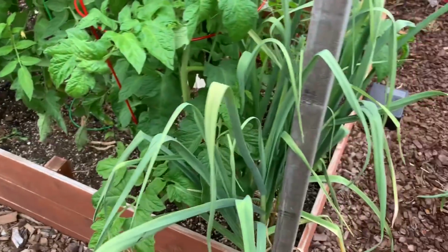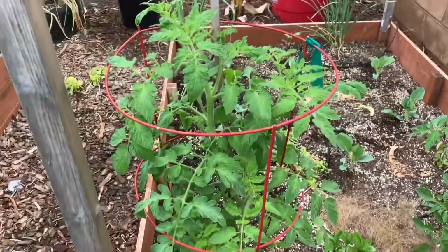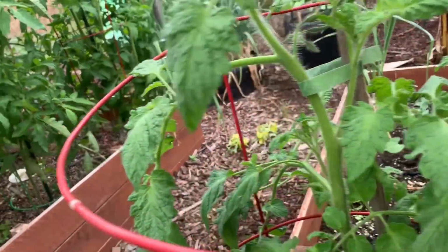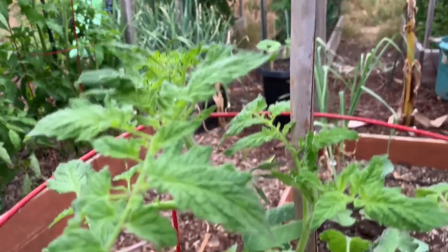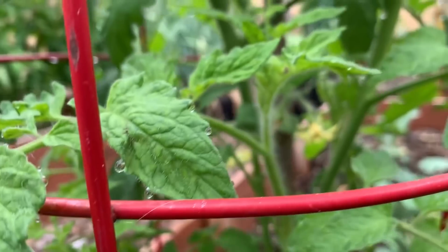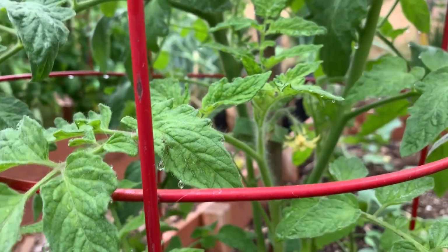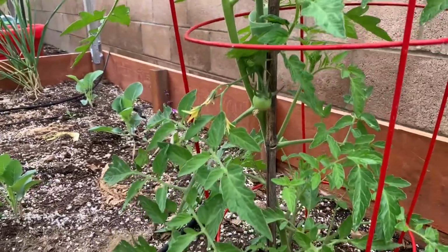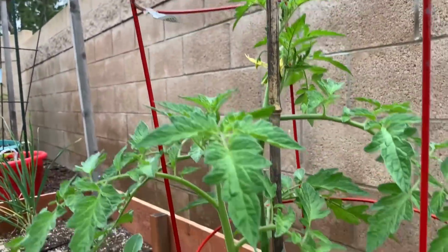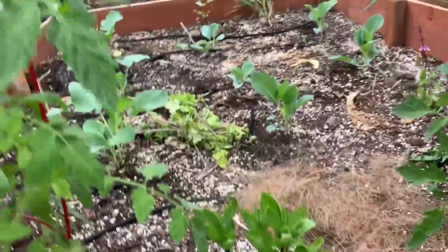All right. And then over here, I think these are garlic. And then over in this bed, this is Momotaro. And it has a few flowers up here. It looks like there's one little fruit down there underneath the flower here. And another Reka. And Reka has tomatoes on it. And some more flowers. And then again, I planted some more interstitial basil.